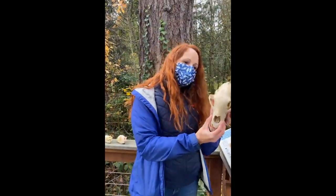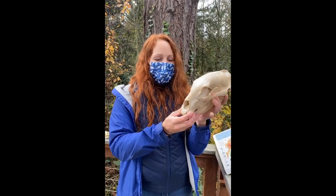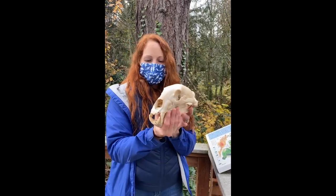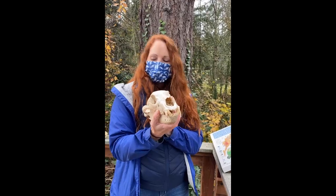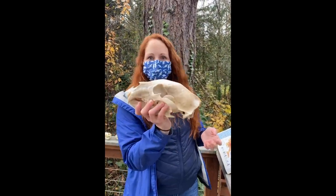And then let's talk about one of the largest predators that we see around salmon streams. Not necessarily near an urban stream like this one, but this is the black bear. And this is a real black bear skull that was donated to us from somebody who said, you can have it if you can tell me what it is. So we figured it out. It's a black bear.